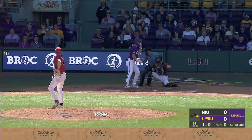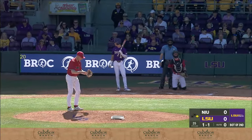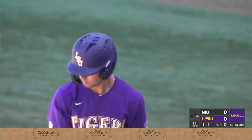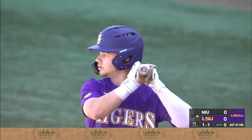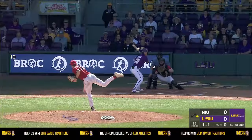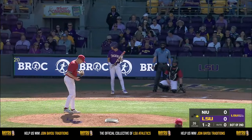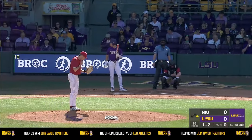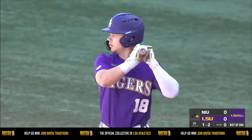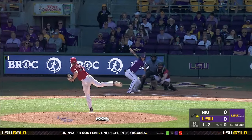Stewart's 1-0 delivery. Off speed and a strike just below the belt. One ball, one strike. As we mentioned, Stewart only one inning of work this season. Here's the 1-1. That one a strike. Got that breaking ball on the inside corner, and it's 1-2. And we saw Stewart go three curveballs to Tommy White, struck him out, and he's going to that curveball more than I thought he would have.